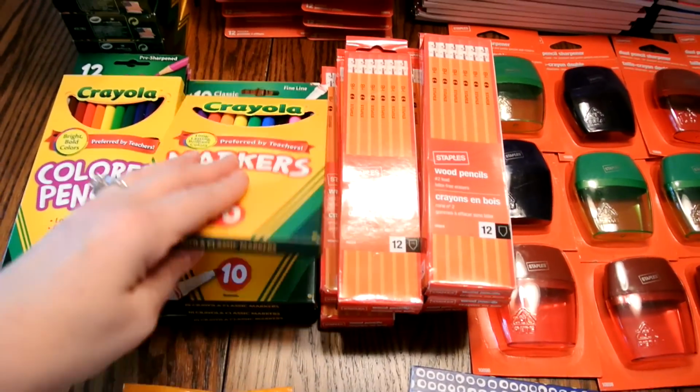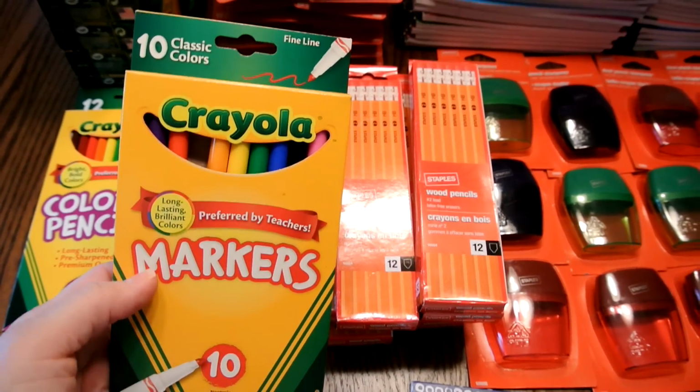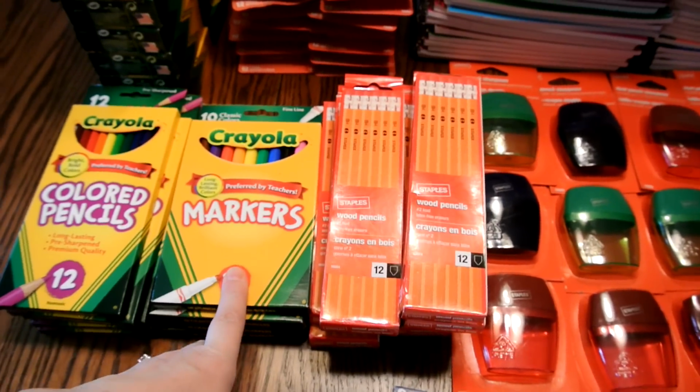And then so far I've just bought 4 packages of the Crayola slim markers, and really these are more for me than for the children. I tend to use these, and these were on sale for 97 cents a package.